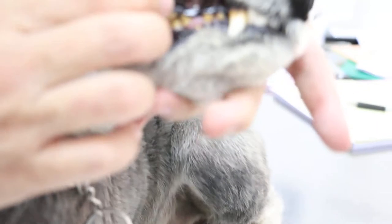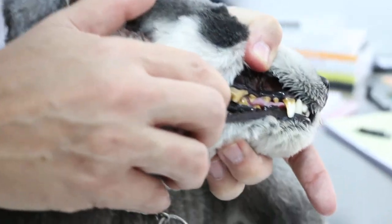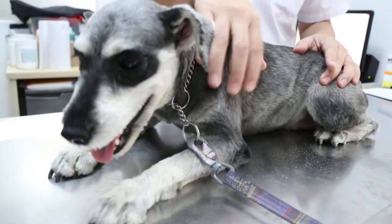I thought the grooming included brushing his teeth. They ask the groomer to do it, but the groomer can't do the back ones. There, you see, hard crusted tartar. So this is of course the cause of bad breath. And then when they lick the body, the saliva all comes in.